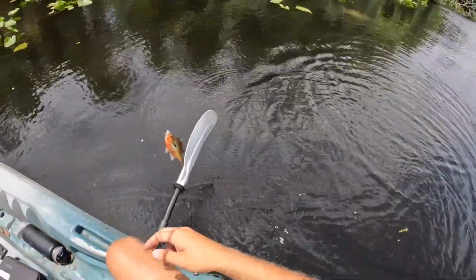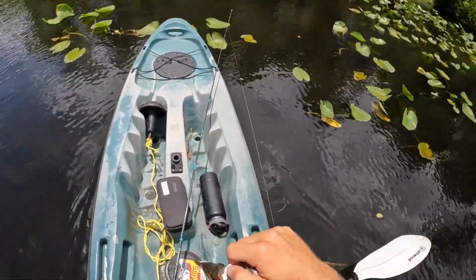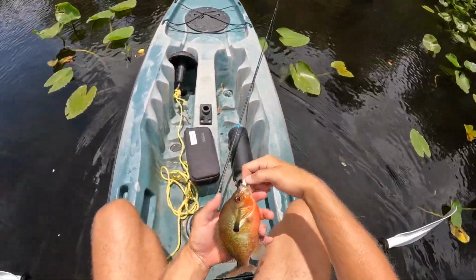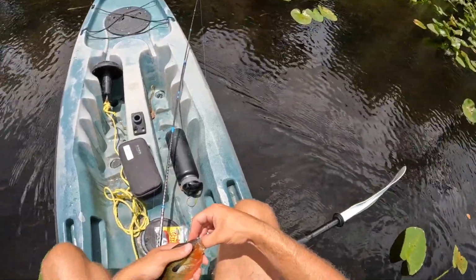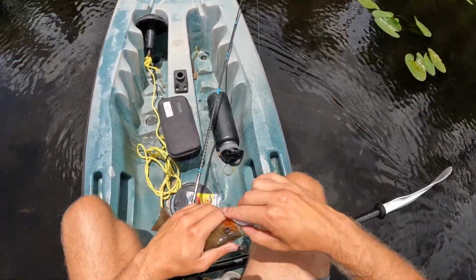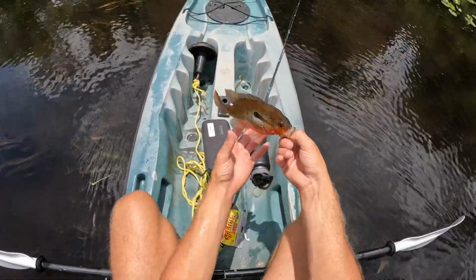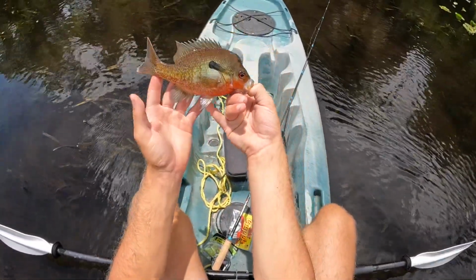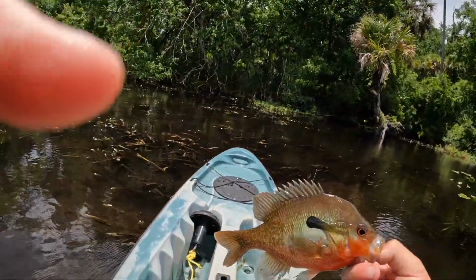Yes, number 3 on the day. These are some studs here. This guy might have been on a bed, honestly. So I threw and he just instantly was on it. Give me that bait. Which I imagine you guys would see, but another stud redbreast. Hey, this is epic. I'm in love with this. This is so much fun.